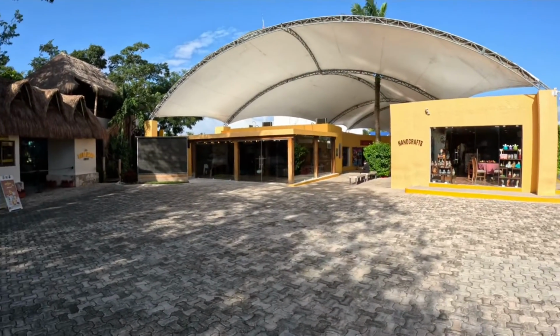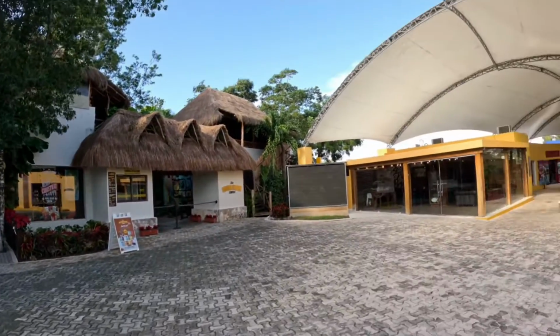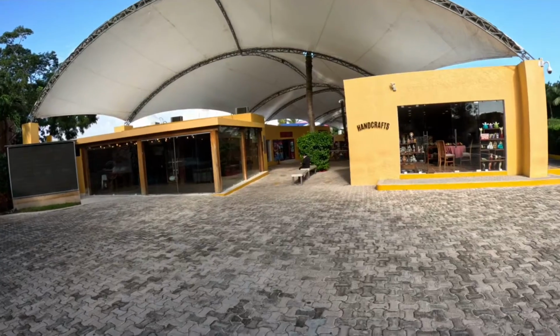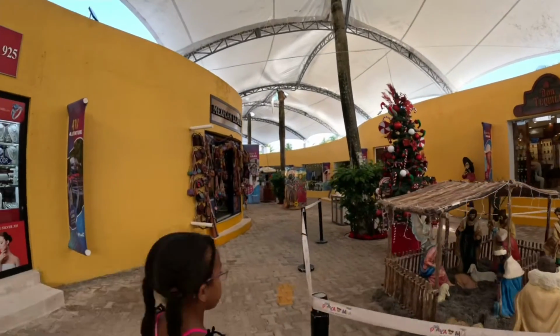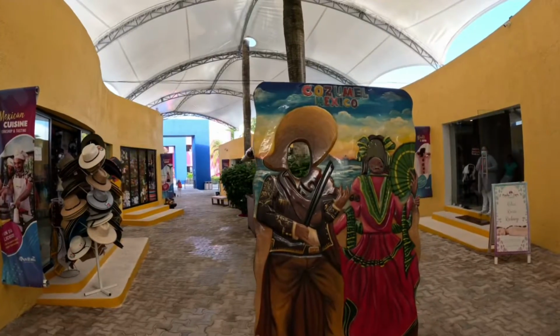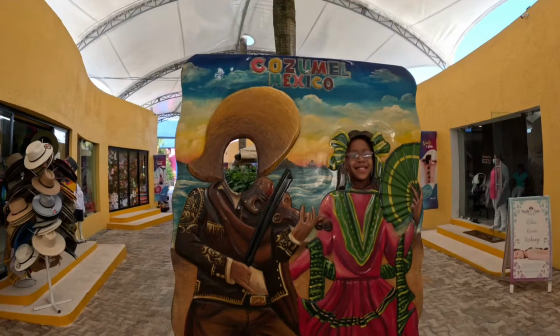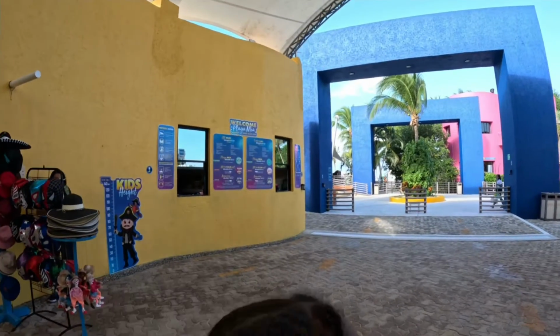It's a beach park. As you see, there's no hotel, no resort, but as you enter, there's tons of shops here. There's even a pharmacy, so if you want to get some discounted pharmaceuticals, you can definitely do that here. They also have tequila tasting and different things going on. Now we arrived early, so as you see, there's no crowd. I highly encourage you to arrive early to take advantage of there not being a crowd.